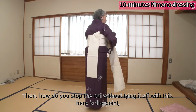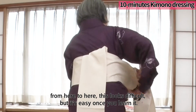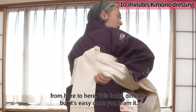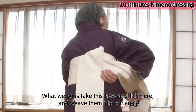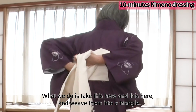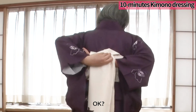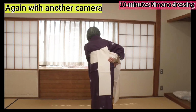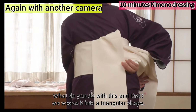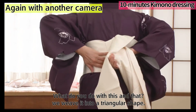Then, how do you stop the obi without tying it off with this? Here is the point. From here to here. This looks difficult, but it's easy once you learn it. What we do is take this here and this here, and weave them into a triangle. Okay? What do you do with this and that? We weave it into a triangular shape.